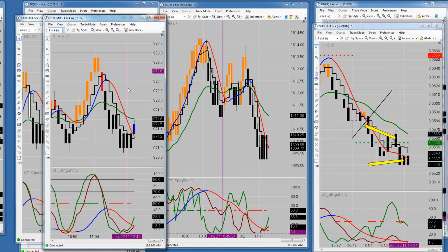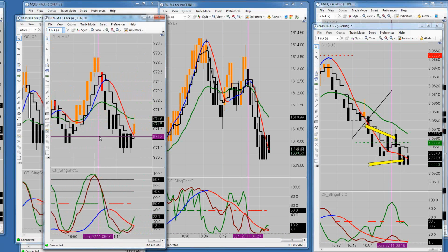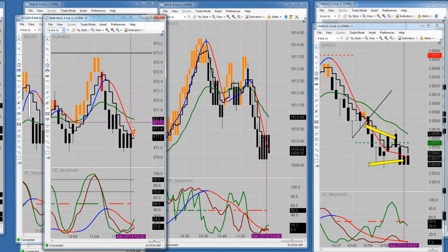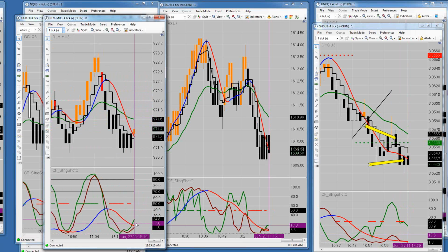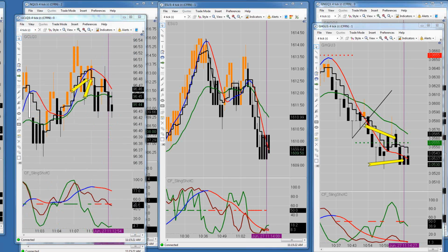On the Russell right now, we're pulling back up. This is... let me see. We have a bearish cross space, tested the BBC with a down close. We have just a tiny bit of bearish divergence. A tiny, tiny bit. I'm not that interested in the Russell right now.